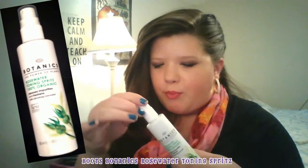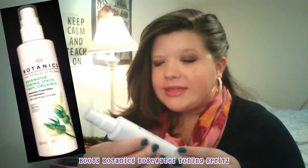We're going to start with skincare. This has been my favorite go-to product this month. This is the Boots Botanics Rose Water Toning Spritz. It's 100% organic, and I saw this at Target the other day, and it was less than $9, and you get 5 ounces, which has lasted me at least a month and a half.